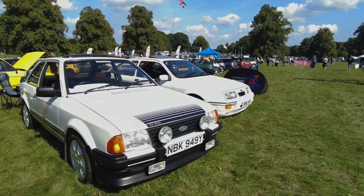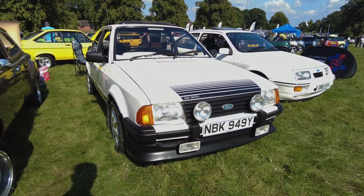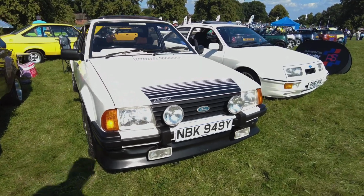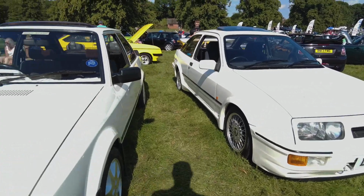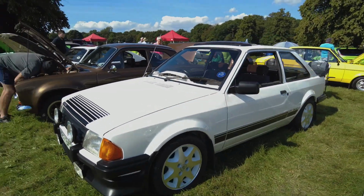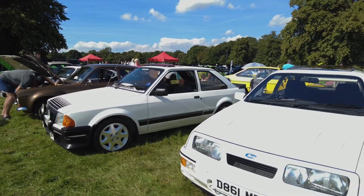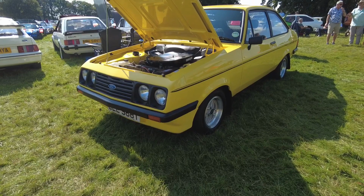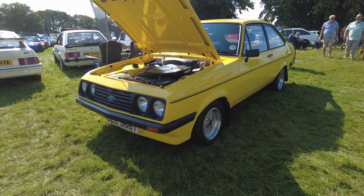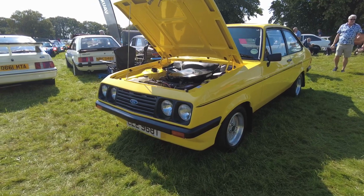It's wind which has brought the heat from Africa. We had one of these cars back in the day, in the 1980s. My wife used to drive it. This is a Ford Escort RS 1600i. Basically, it's a souped up XR3i. Very nice as well. Wish we'd have kept ours. Ours was in blue. And my mate had one of these, RS 2000 Escort. Exactly the same colour as that as well. Canary yellow.